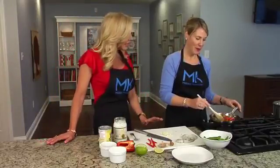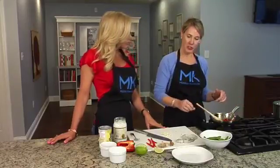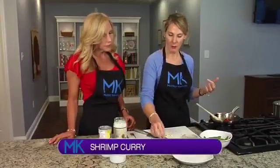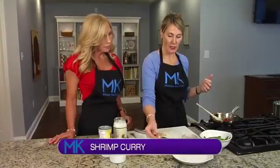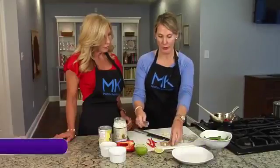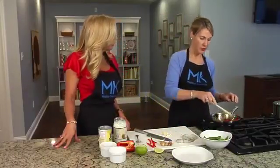We got shrimp. So we're making shrimp curry. So I've started with ginger and turmeric, and instead of using curry powder, which often will have some preservatives and stuff, I use actual true ginger and turmeric. You just peel both of those with a spoon. They look very similar. They do. They have really different flavors, though, actually.